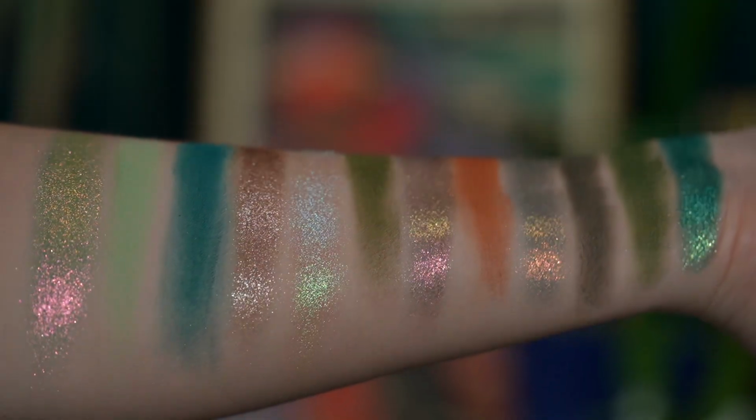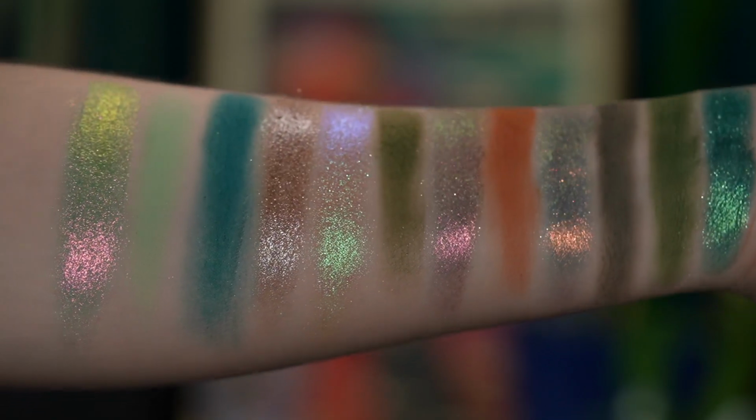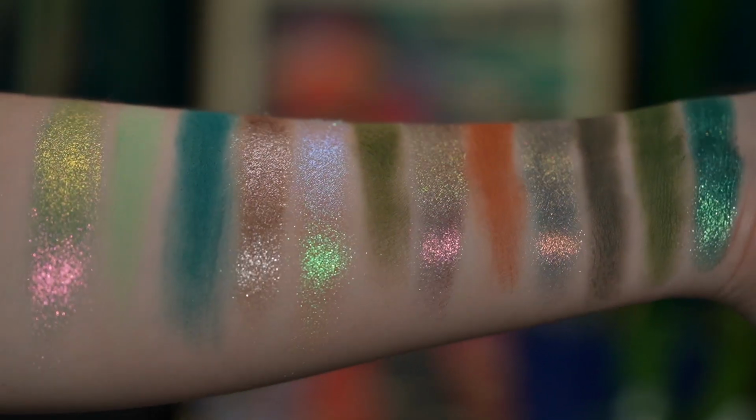Definitely very, very serpent-like. We've got lots of greens, a teal, mint, orange, and then shimmers that are of varying finish and texture. And this palette is launching May 23rd at 7 p.m. Eastern time, and it will retail for $57. I was expecting it to be more expensive because their previous palettes that were handmade were much more pricey.